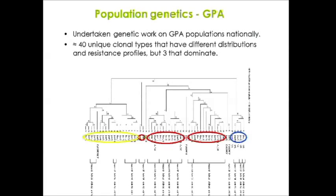These unique clonal types have different distributions and different resistance profiles. Some of them are susceptible to some chemicals and some of them are not, or at least historically they were susceptible. The point I really wanted to make, though, was what we've found, which is quite interesting and potentially explains a lot of what we're seeing in terms of that movement of resistance across Australia, is that we've identified 3 superclones. So 3 clones that make up in excess of 80% of all green peach aphids within Australia. And we're finding these clones to have very wide distributions across Australia. Each of these clones is resistant to the pyrethroids, resistant to the organophosphates, and resistant to the third chemical class, carbamates. So I guess that's a recent field development for this particular species.